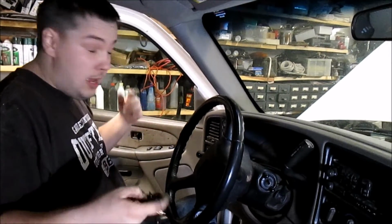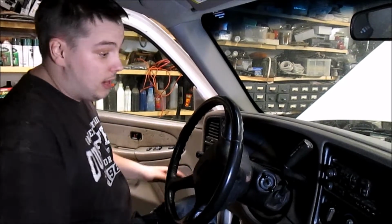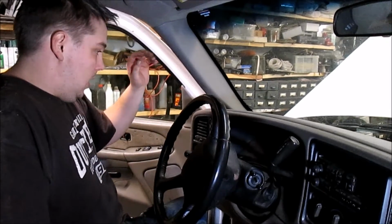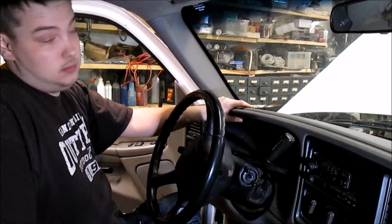Now I have a 2000 truck, year 2000. Nothing special, just a daily driver. But since I've gotten it, I've got that stupid little message center thing in here that's telling me change your oil, change your oil, change your oil. I'm going to show you how to shut that off after you've actually done the oil change, because some people have never found out, and especially for you non-mechanics out there, it's actually really simple.